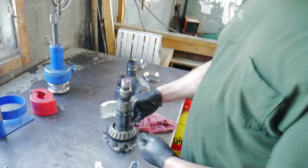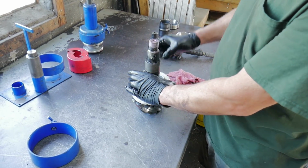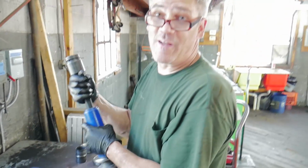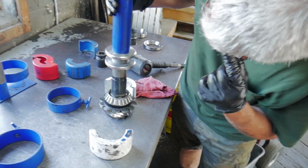We've got to get this pinion bearing off the pinion itself using this special tool that goes underneath. If we're lucky, it pulls it off in one piece. We may not be lucky. Oh, no. My pinion shaft's too big for it.